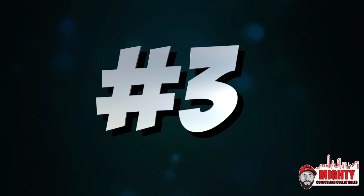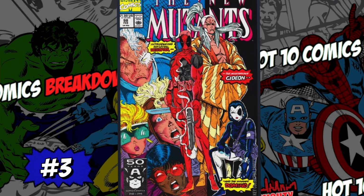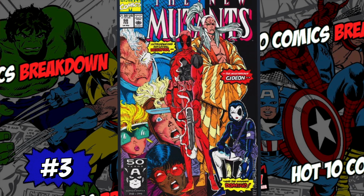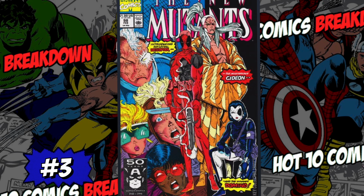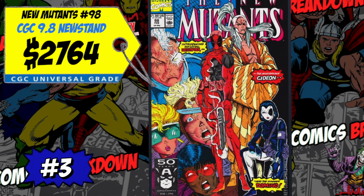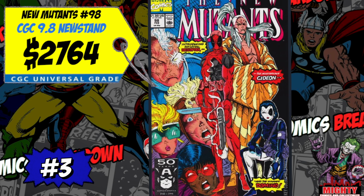Coming in at number 3 this week is a copy of New Mutants 98 and the first appearance of Deadpool, the Merc with a Mouth, and a CGC 9.8 newsstand copy just sold last week for $2,764, up 8% over the average.